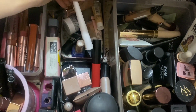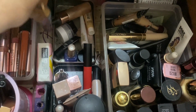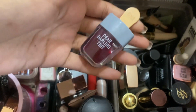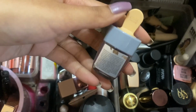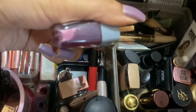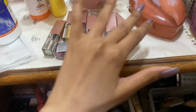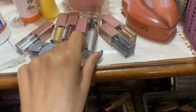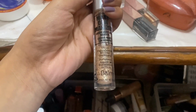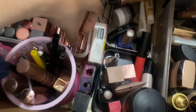Okay, I think this one is dead too. Let's keep this here for now. This thing is also dead. As you can see, it has a frosted color going on maybe, but this is the Dear Darling tint and it's dead. So these are the products for now. All the eyeshadows from Swiss Beauty are dried up and completely dead. Then we have the Marie-Lou Manizer by theBalm, and it's looking ugly and expired. And again this tint is also dead and expired.